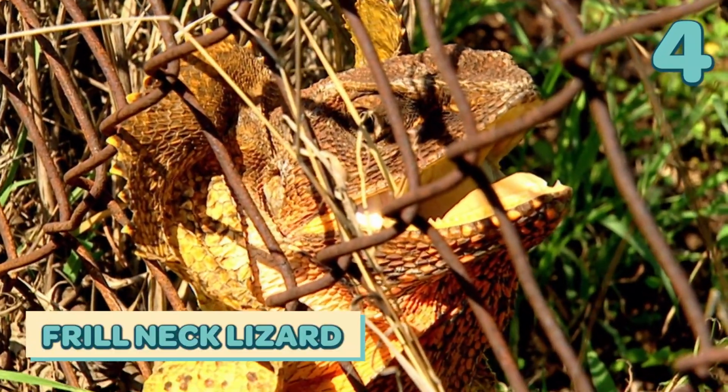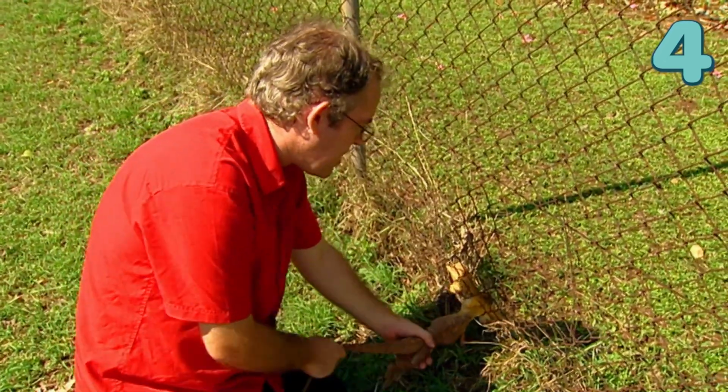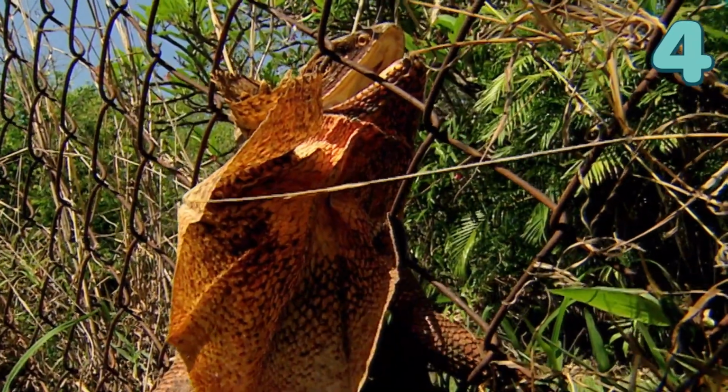There's a reptile in trouble in Darwin too. Stephen and Lisa are on the case. We just got a call about this frill-neck lizard. He's been wedged here in this cyclone mesh fence for a little while.